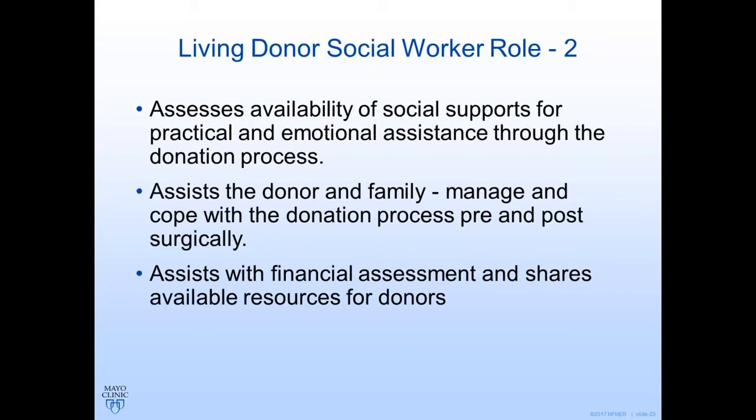If they have little ones at home, they can't lift them if they're over 10 pounds. So having excellent support systems throughout the whole continuum of care. The social worker also assists the donor and the family to manage and cope with the donation process pre and post-surgically, and assists with financial assessment and shares available resources that are out there for our donors.